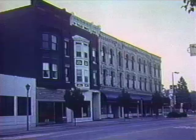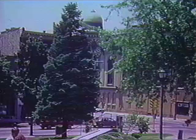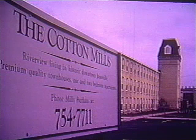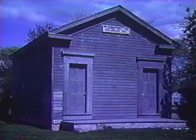In recent years, tax increment financing funds were used to make streetscape improvements along North and South Main Streets, to redevelop Lower Courthouse Park, and to create the River Walkway and parks along North Main Street. Further Janesville preservation successes have included the dramatic renovations of the Cotton Mills and the Hayes Block. Both projects use the tax credits available for certified rehabilitation of National Register properties.